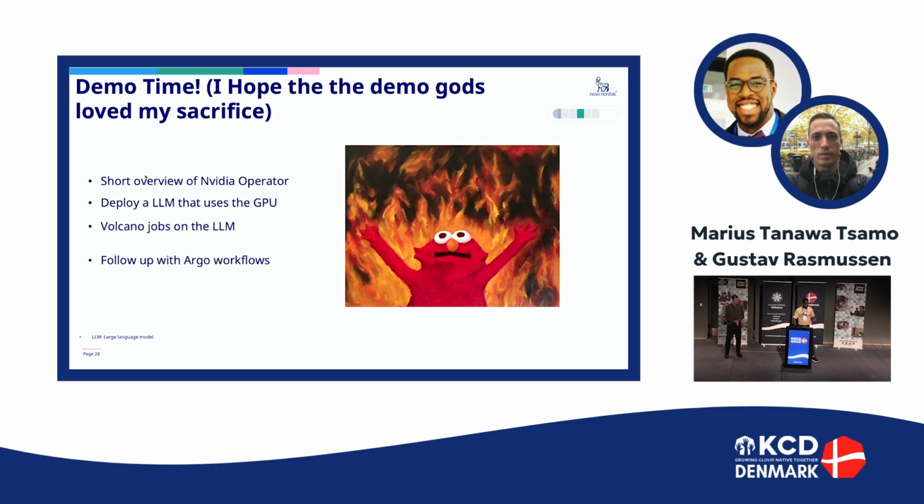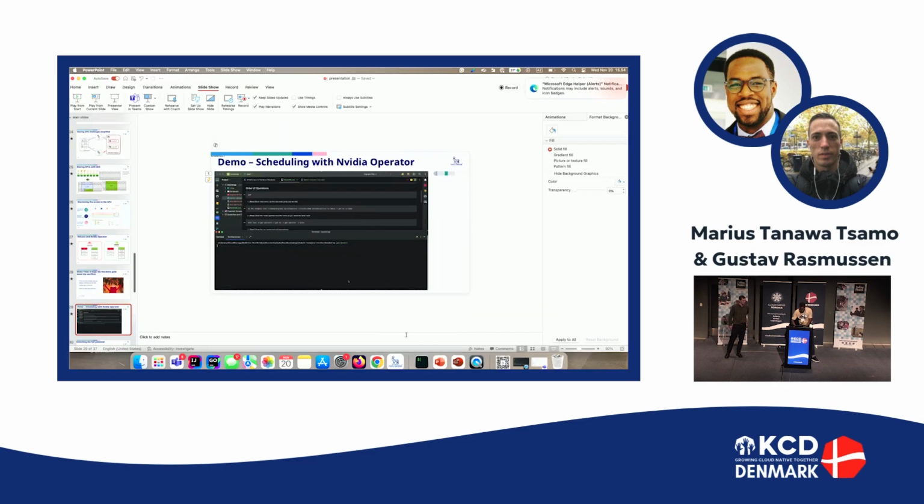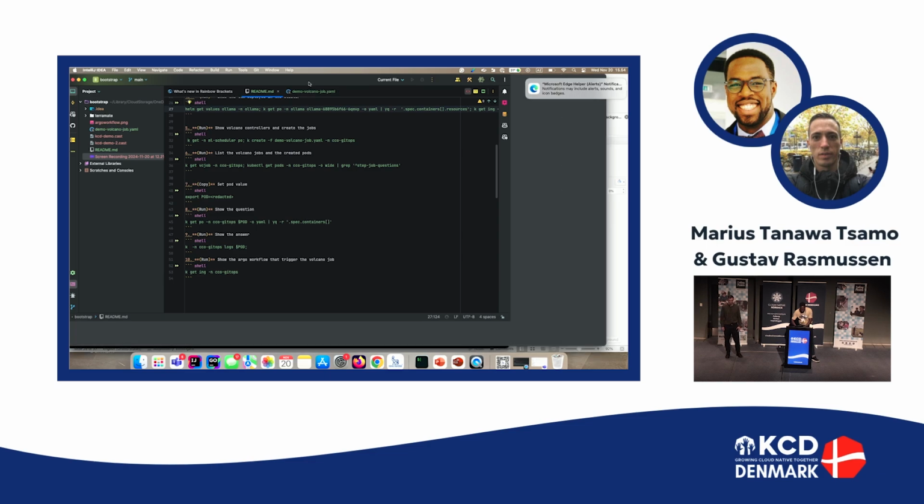And again, as Gustav said, we are about running AI. Argo Workflows in this case is just an experiment. It's not something that we are certain to go with. So yeah, this is just a demo in case everything failed. But let me go back to. I think you can see it all right.